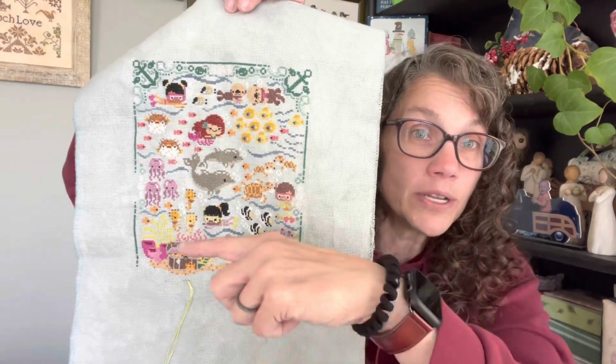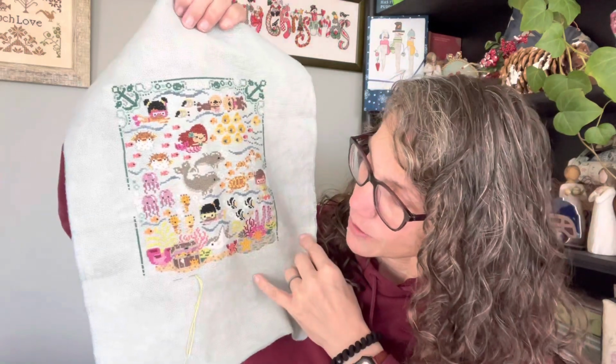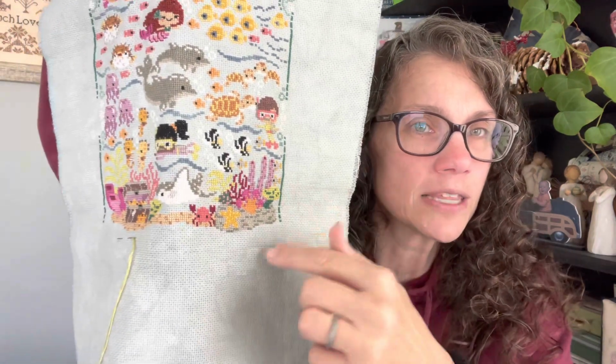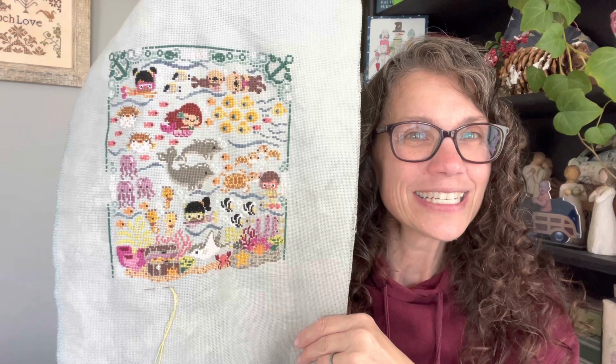So this is my Under the Sea SAL from the Frosted Pumpkin. I do not know that I'm going to do that. The very next release, well, let me talk about this one. This release was this section right here, the rock, the crab, extended the sand, the crab, the rock, that right there. The next release should be like the bottom border. And if I can smash it up, that's probably what I'm going to do. So I love it.